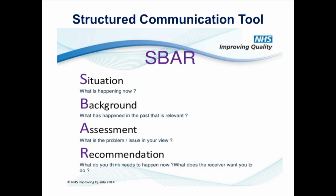What prompted you to put out the call for help? Give a brief background history to the patient, including any relevant past medical history. Hand over your assessment of the patient using the A to E approach. And finally, give your recommendation or ask for a response. Here is Phil handing over to the outreach team.